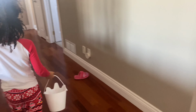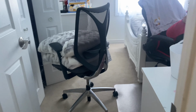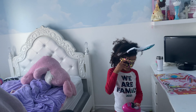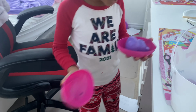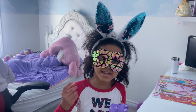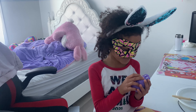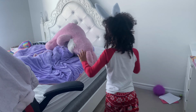Oh. I found some... Whoa! Show me. That's a big one. A bunny. And here's another one. Okay. Are you tricking me? Gummy. Hey. Who's that over there? Oh, it's a bunny.